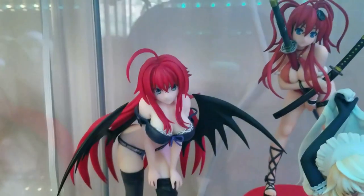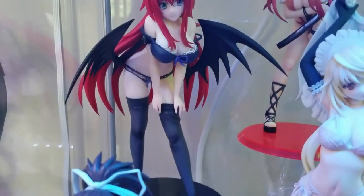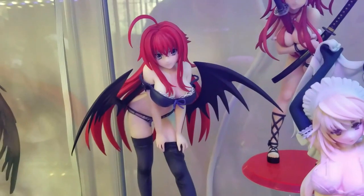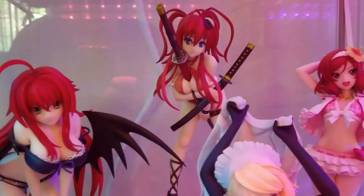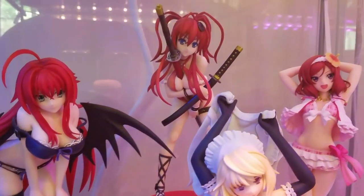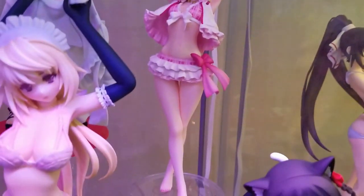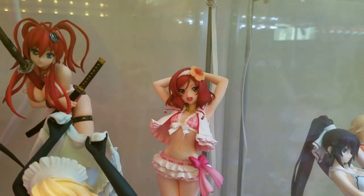So this is Rias Gremory from High School DxD. This is the best version of Rias, I think. She is manufactured by Griffin and is a soft bust version. Then we have Yagyu Jubei in her swimsuit. She is from Hyakuren Samurai Girls. And that one is manufactured by Alter. And then we have Nishikino Maki from Love Live. Yes, I did succumb and actually bought a Love Live figure. And this one is by Alter.